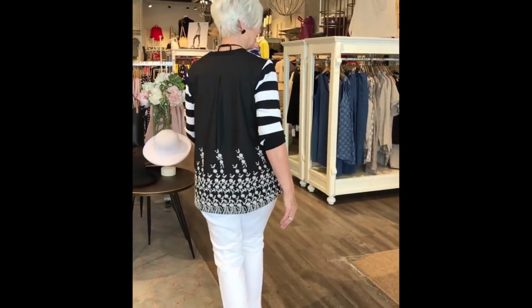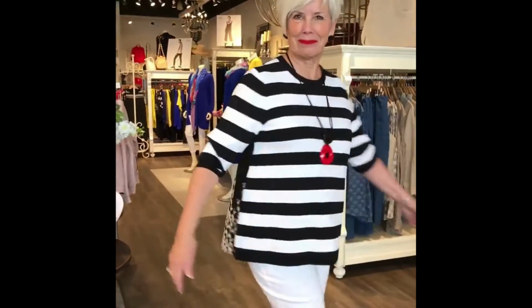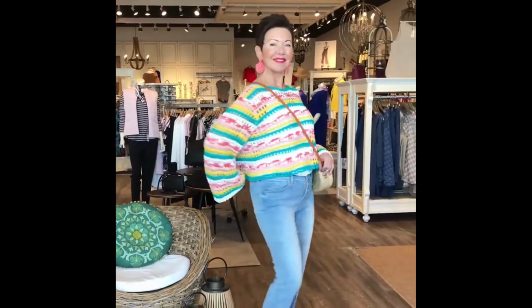I love this, Gabby. This, we had a version of this in navy and white last year. This is black and white striped. Gabby striped sweater, $139. Has, again, the knit on the front, and it's like a cotton with embroidery on the back. Yes. Again, from Gabby.